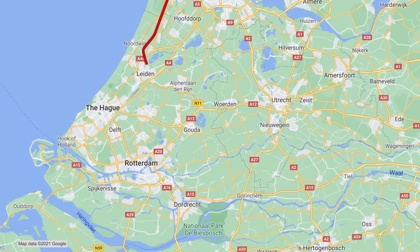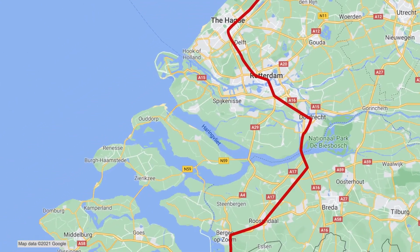There are also several great restaurants nearby where you can stop in for lunch or dinner. And because it's on the water, there is excellent seafood to be had. Now, getting there is a little under 2 hours by car or 4 hours by train from Amsterdam Centraal.